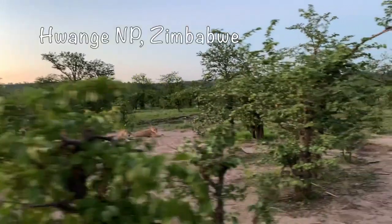Here we are on one of our game drives in the Hwange National Park in Zimbabwe, and this is our first lion sighting. There was a whole group of female lions. I think there were about six of them, and I think we counted up to 12 or 13 little cubs. So that was quite an experience.